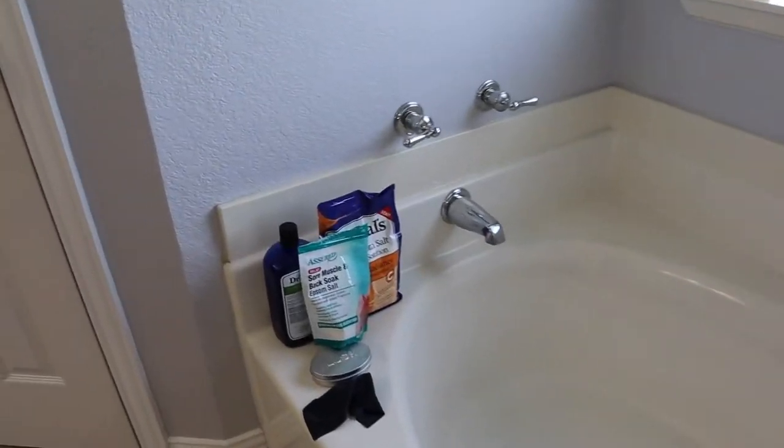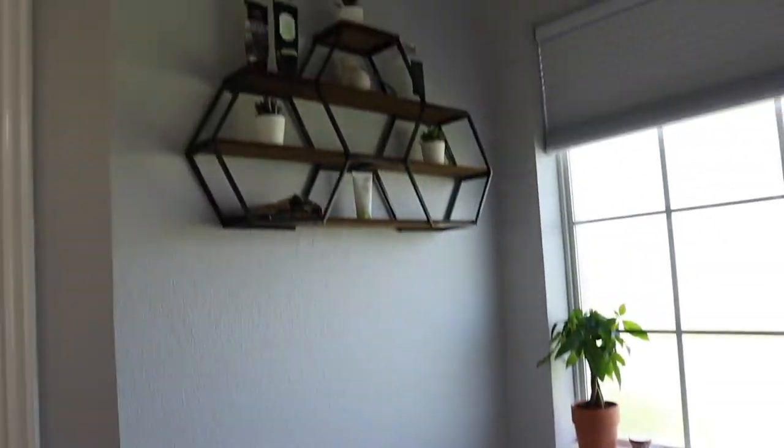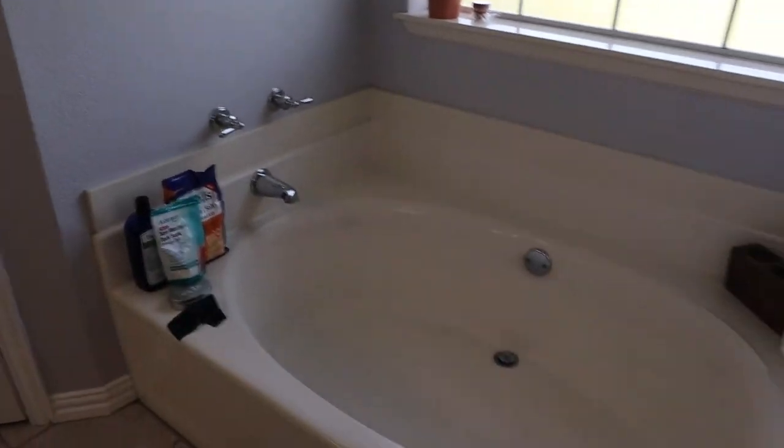I've got some bath stuff right here that I pulled out of the cabinet, and I want to display it and make it pretty and have it in the place it needs to go. Then I need to do something about this situation, so I'm going to repurpose some things around the house to make it look better.